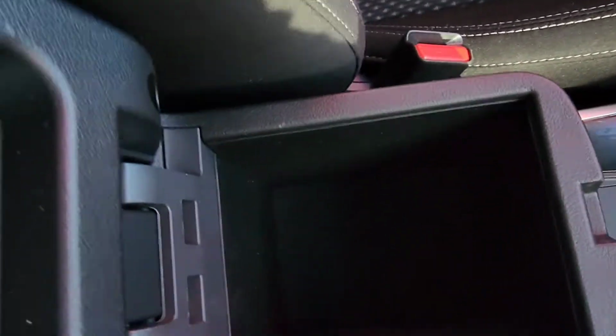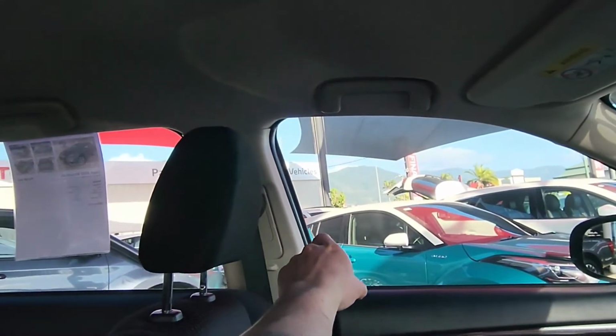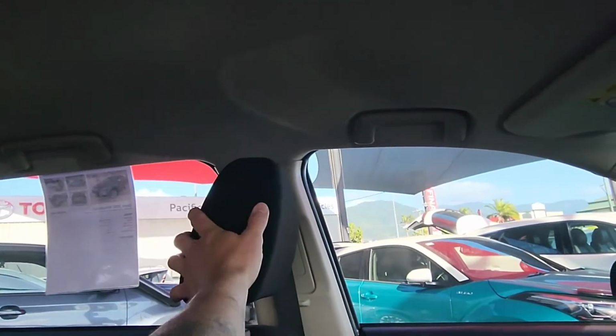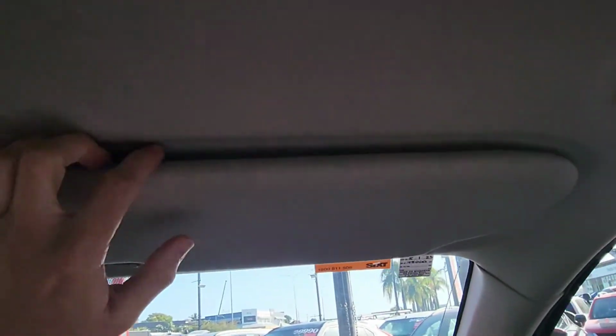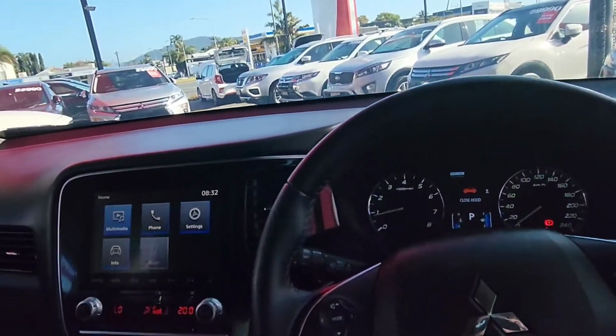Otherwise, in here we've got heaps of storage in that one. Adjustable seat belts on both sides. We've got the drop down handles the whole way around on all 4 doors as well. Of course, you've got the sunny holder up the top, mirror and lights in there, and of course mirror and lights on this side as well. So unbelievably well looked after car.